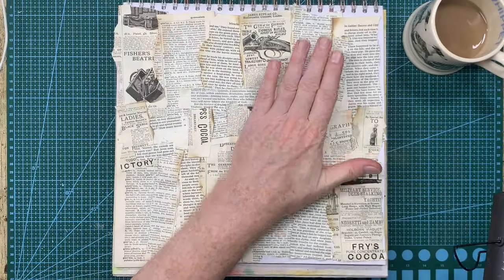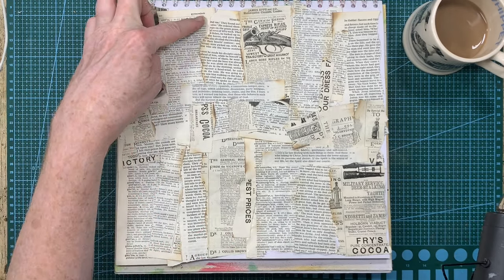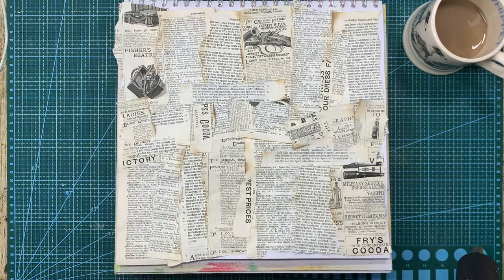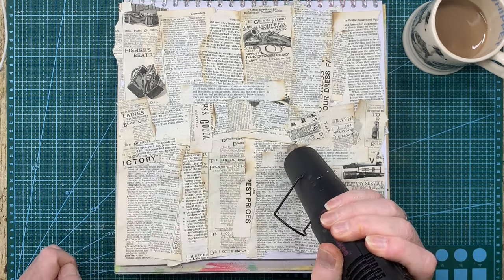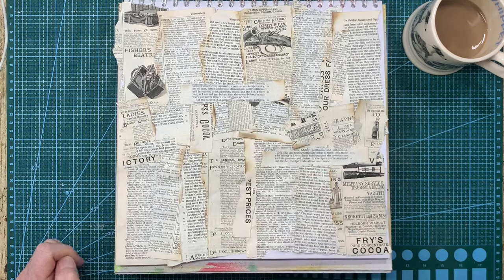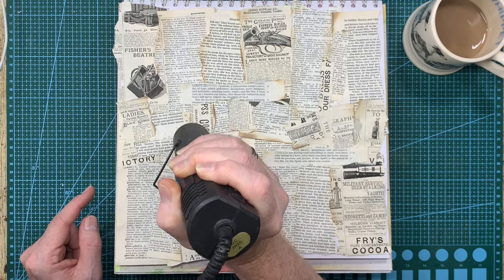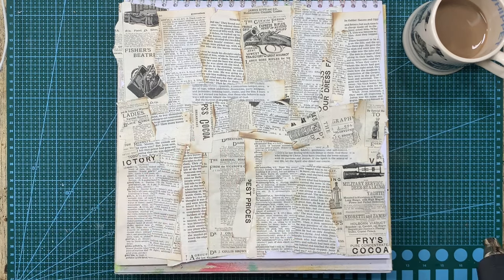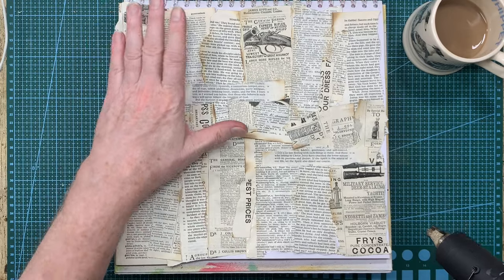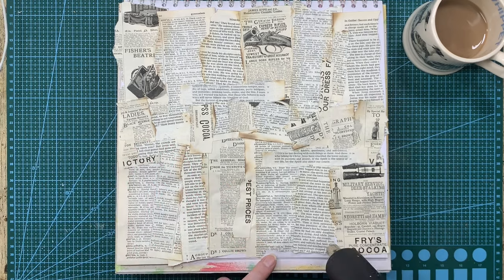Okay, it's not dry yet, but I just wanted to show you. Can you see where it looks as though I've gone in with distress ink along the edges? I haven't. I've actually burnt them deliberately. So, watch. So it darkened. Just be really careful if you're going to do that, because you don't want it just spontaneously bursting into flames. So I just thought I wanted to add a little bit of browning to the paper as it was going down, just to give it that little bit more grunginess, if you like.